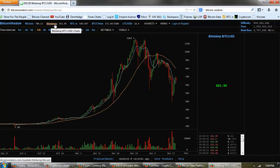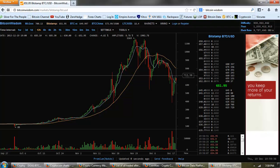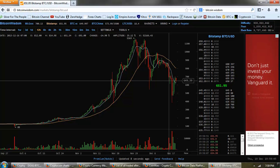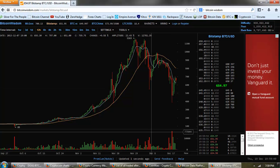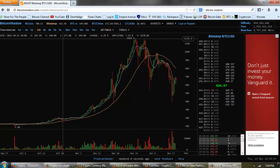Let's go over to Bitstamp. Now you can see a little bit more of a bullish picture on Bitstamp because at this $700 price, we've got this big bulk of selling worked off already. This one is still above us, and most of these are still above us, but there's a lot of green bars, a lot of buying. Pretty powerful spike on Bitstamp.